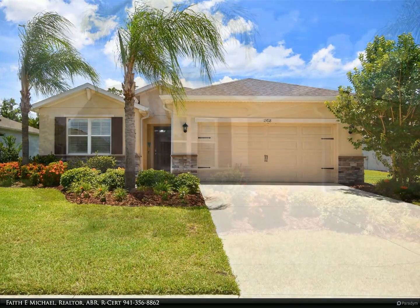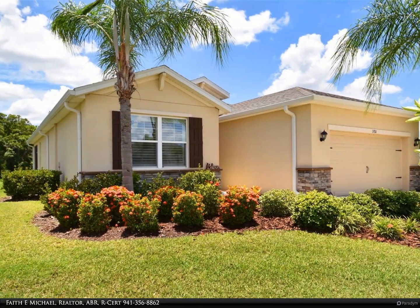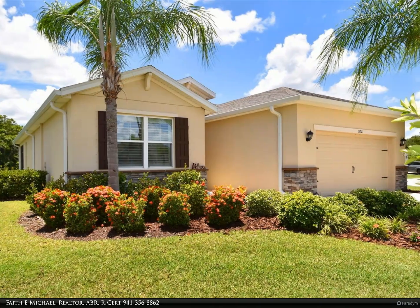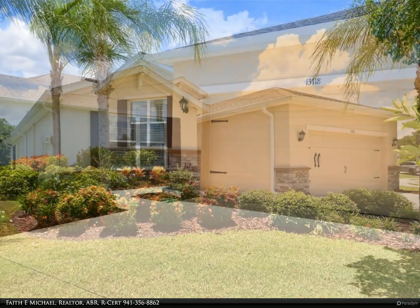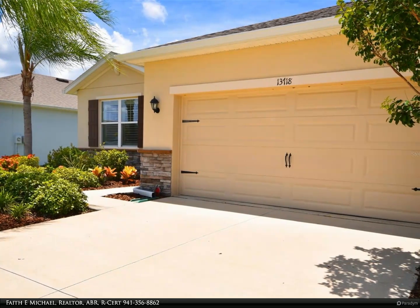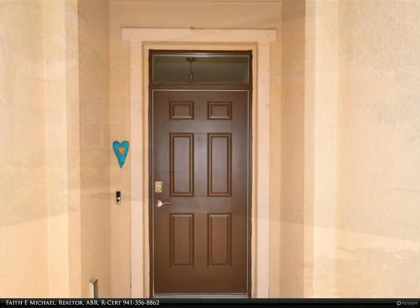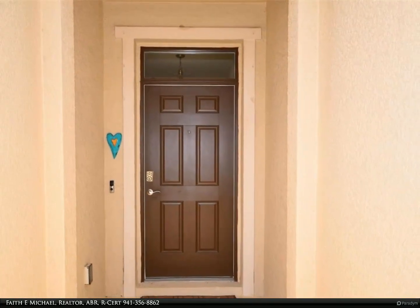Michael, Realtor, ABR, R-Cert. Welcome to Palisades, a gated community of single-family homes in the heart of Lakewood Ranch, the nation's most popular master-planned community. This four-year-old home has been meticulously cared for and looks as good as new. You'll love the open floor plan with an abundance of light.